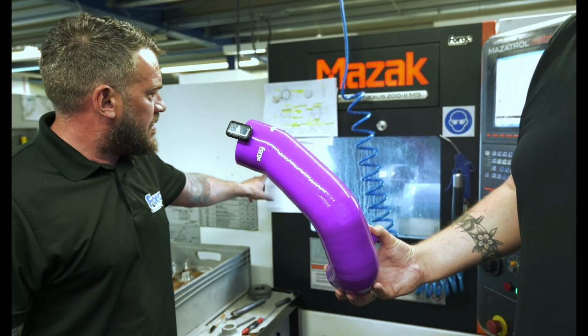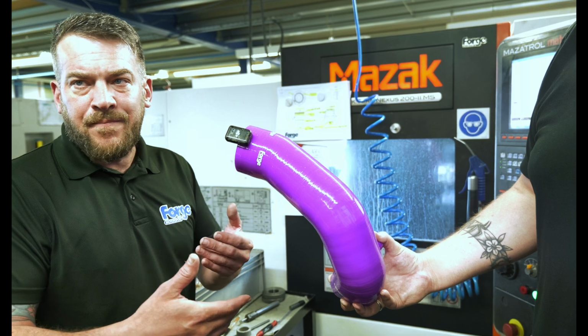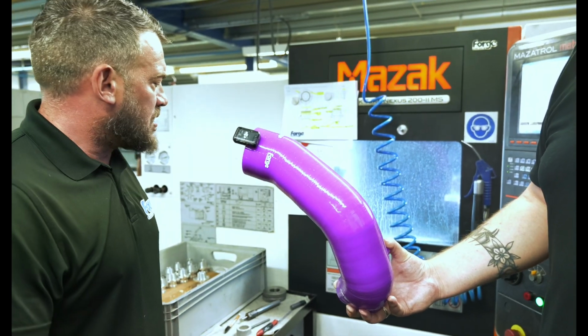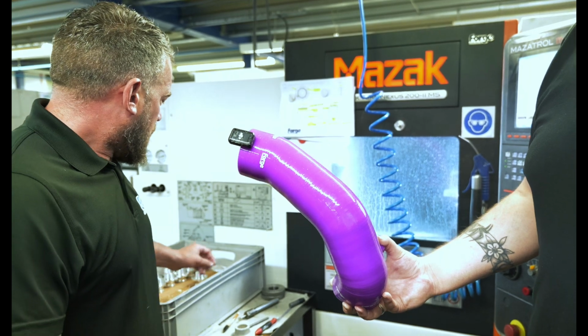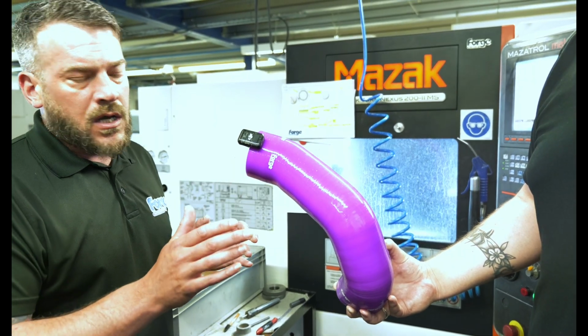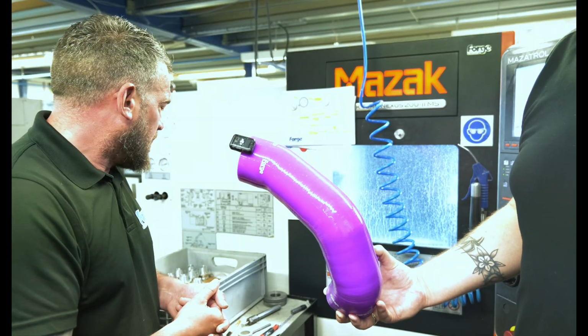You can see here, it's a job card when they started, and then we check 1 in every 10. That's just to make sure that they're exactly to tolerance. Tolerance is very high. We're working all the way down to thousandths of an inch, sometimes even more, maybe 30 thousandths of an inch, 40 thousandths of an inch.